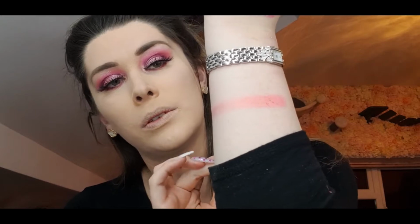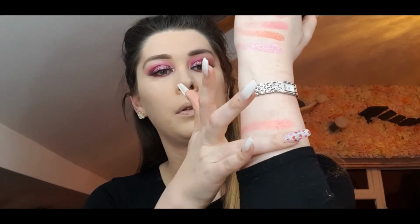Oof. That is gorgeous. Gorgeous, gorgeous. And let's get into swatching the bronzer. Now the bronzer is nothing new, they've had the bronzers out for a long time, but I just never got around to getting them. Oh, that's nice. But I thought today I'm halfway through my look, so we would just test these together and see how we're going.